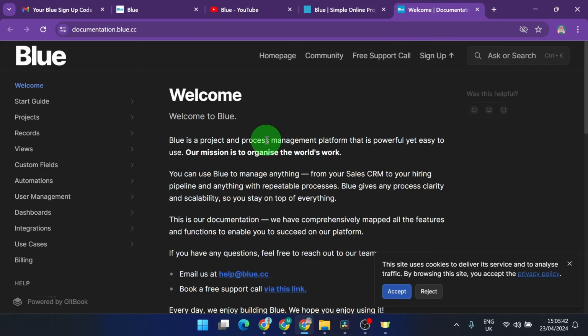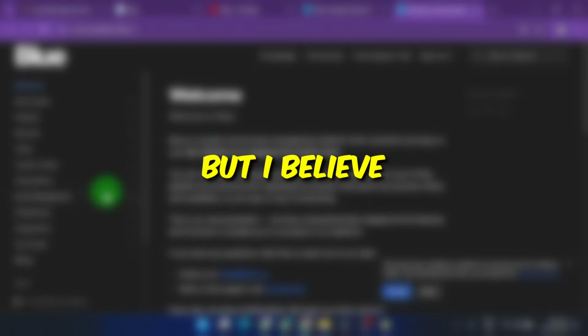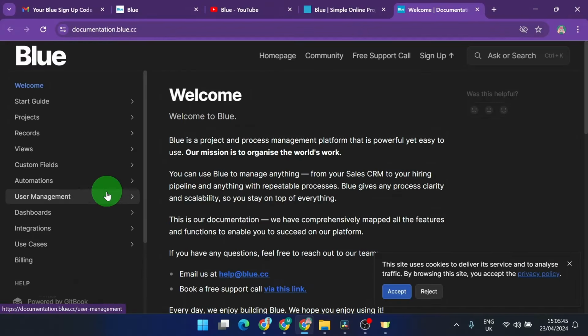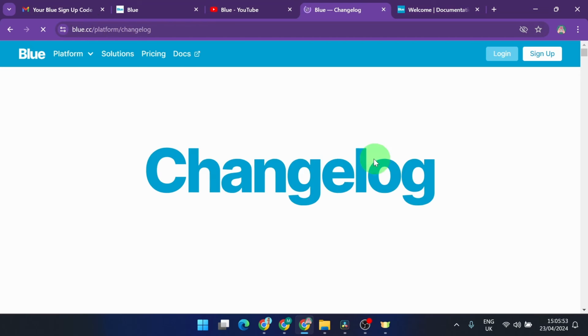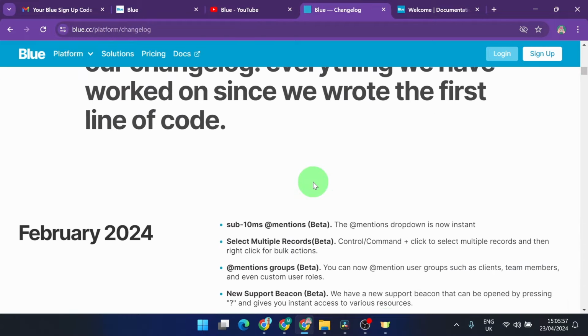Lastly, I mentioned Docs. Here you can find everything about Blue and its features, but I believe you won't have to most of the time. Also, I mentioned that they bring new features each month, and you can see this if you go to blue.cc, click on Platform, and then click on Changelog. Here you can see every update on this management tool.